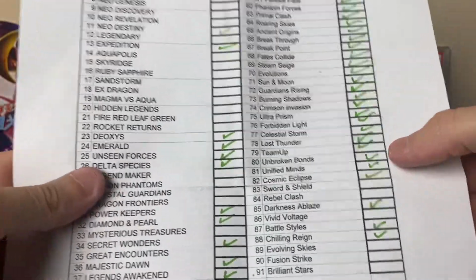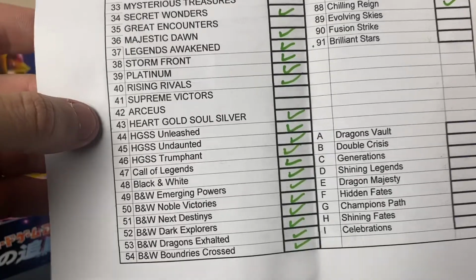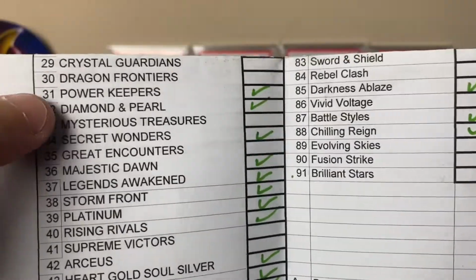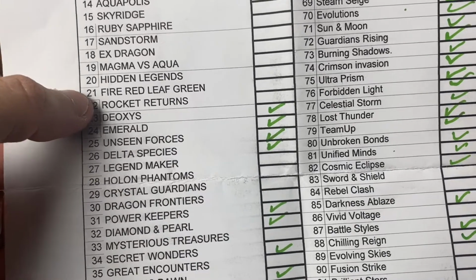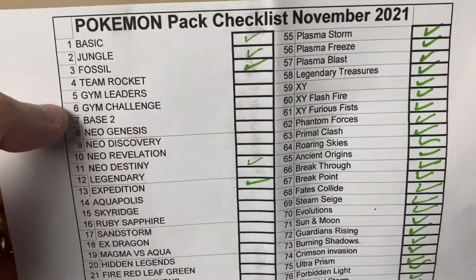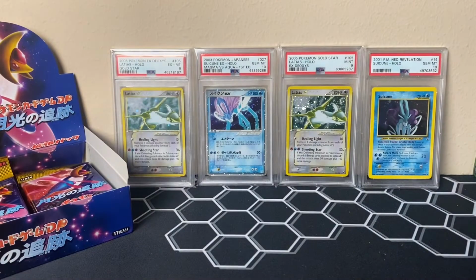Holy crap, you guys. All I need from the right side is Sword and Shield, Rebel Clash, Vivid Voltage, Evolving Skies, and Fusion Strike. And from the left side, I still need Arceus and Supreme Victors. Those are the Platinum sets. And then I need a Mysterious Treasures from Diamond and Pearl. And then I just need to tackle some EX packs, which are kind of hard to find, but I'm trying my best. EX Dragon, these are going to be the difficult ones, Skyridge and Aquapolis. And of course, I know I'm going to struggle with the Legendary Collections. That one's going to be difficult. I already have Neo Destiny, but let's go ahead and see.